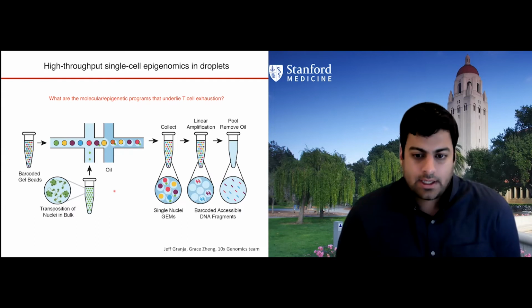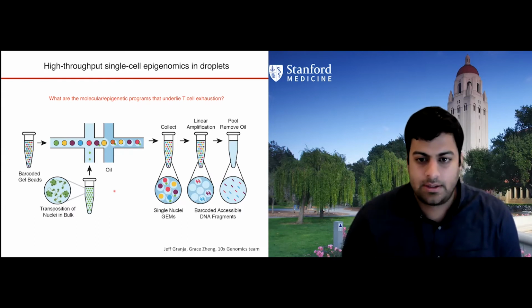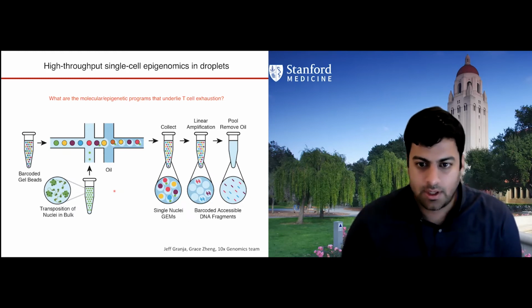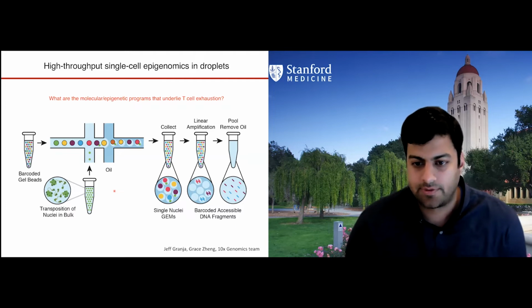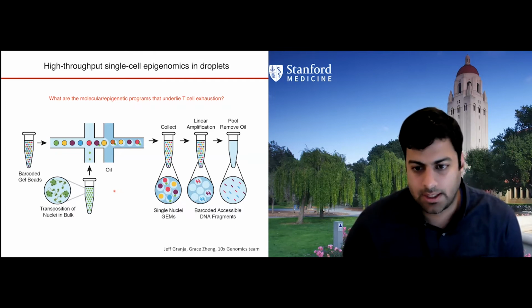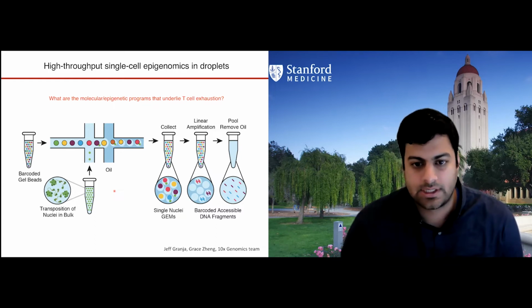So why is that the case? Why were the cells that were tumor-specific and exhausted pre-therapy not reinvigorated and not induced to clonally expand after PD-1 blockade? Was there something about the molecular state of that cell that made it sort of dysfunctional in response to PD-1 blockade? And so to answer this question, we developed a method called single-cell ATAC-seq, or assay for transposase accessible chromatin with sequencing.